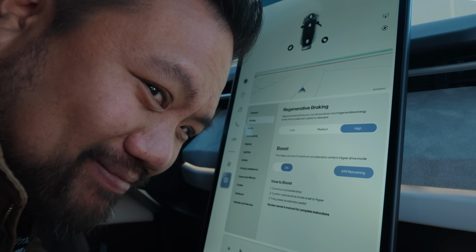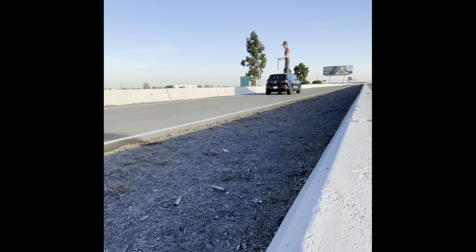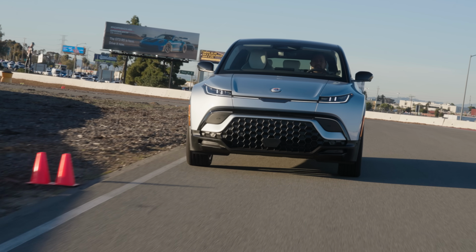Now the funny thing is, when we tested this vehicle, we didn't actually get a much better time in boost mode. The time difference between boost and just regular hyper was actually only a few hundredths of a second, and that's because the only way to activate it is to go full throttle right away, and that gives you some wheel slip as it sends all that power down. So cool party trick, but it doesn't actually make the vehicle much faster.